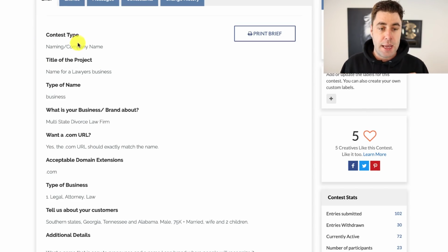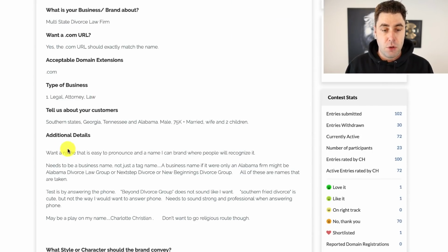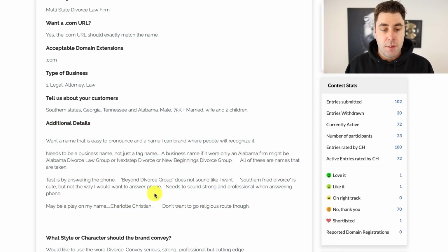So name, they want a name for their company. What type of company is it? Obviously, it's a lawyer's firm. So they give you all the information that you need. And then in the additional details section, it explains the type of stuff that they're looking for, basically what they want.